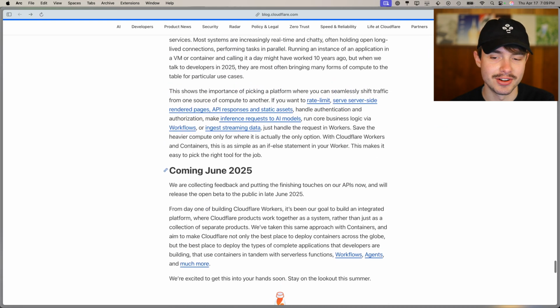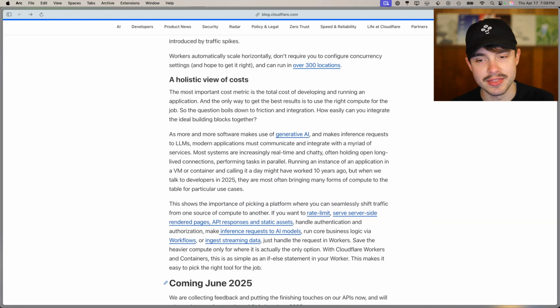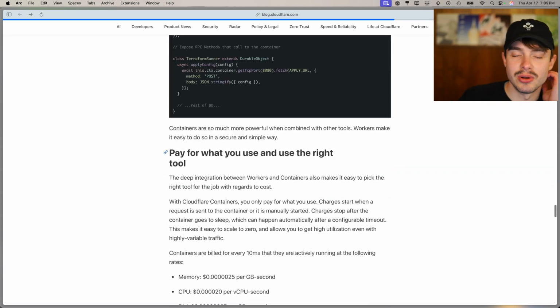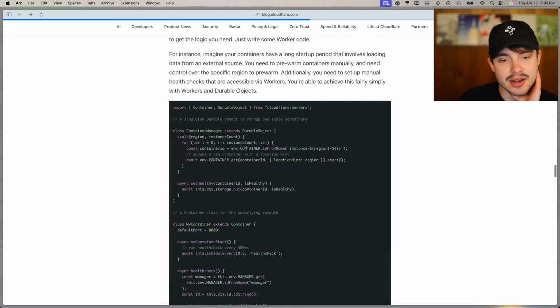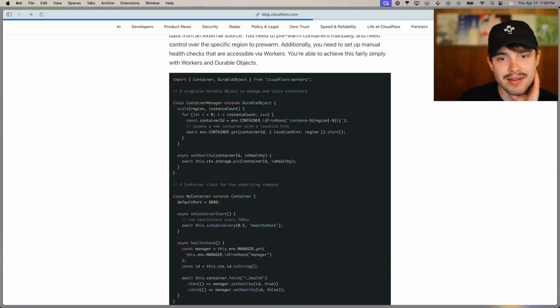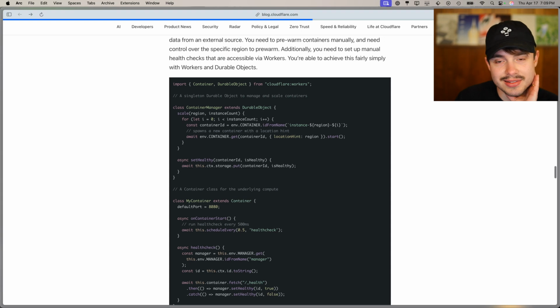This was a long article, but I'm happy I read it. I think I'm into it. I think it's a good idea. I still don't love the syntax of managing the containers, and you can really only do it within JavaScript as far as I'm aware, but at least then you get the benefit of it all being in one ecosystem.